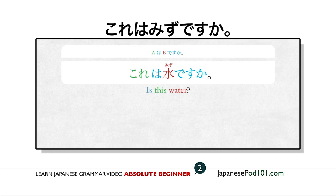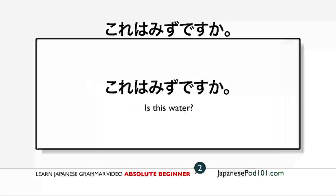So sitting in front of you is a plate of something that looks like cookies. If you know they are sweets, you can say, これはお菓子です。 But say, for example, if you don't know what they are and want to ask if they are sweets, you can say, これはお菓子ですか? Are these sweets? Remember, all you need to do is add か to a statement to make it a question. That's it. これは水ですか?